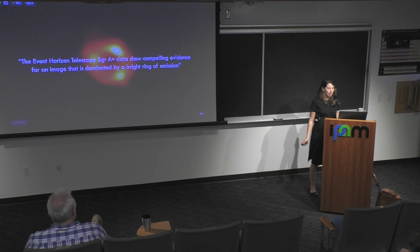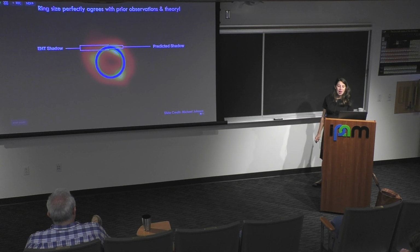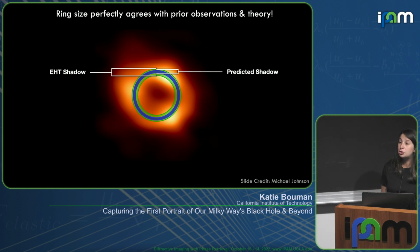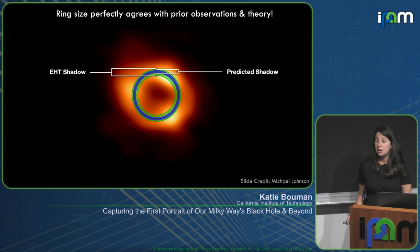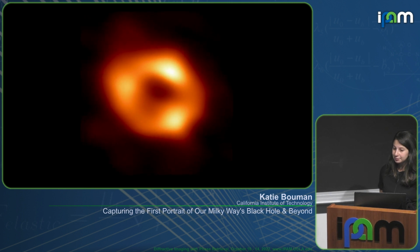And once we had felt confident with this, we moved on to interpretation, and found that the ring we recovered had a diameter that perfectly aligned with prior observations and theory. So two very different views of the black hole, one relying on the motion of stars that I talked about at the beginning, and one relying here on the bending and capture of light, actually were perfectly aligned, which was this extraordinary validation of general relativity.